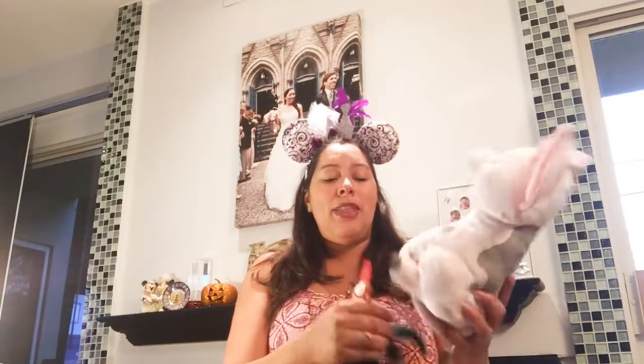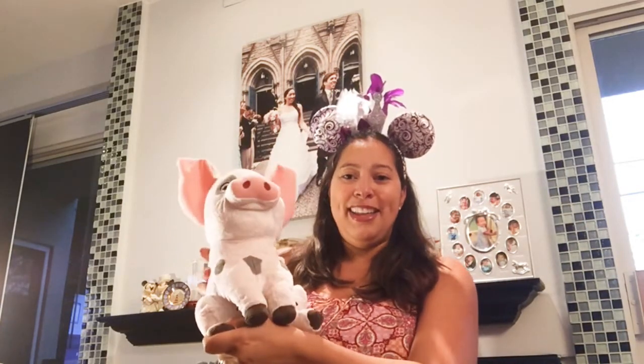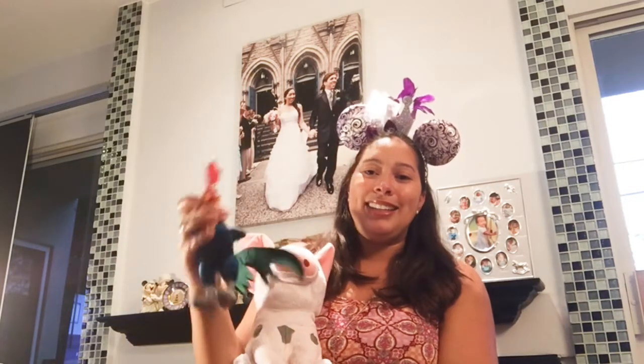They're really cute. And the cute thing about Pua is that he makes noise. So if you squeeze him on his paw right here, he moves and makes a lot of noises from the movie. So my daughter gets a kick out of this. And then there's Hey Hey. Who doesn't love Hey Hey?